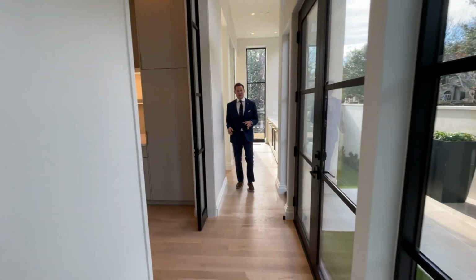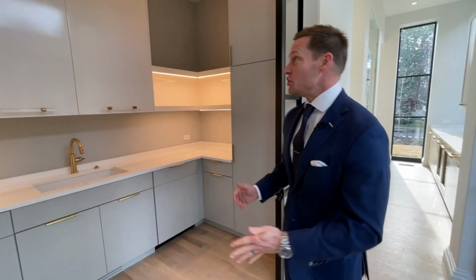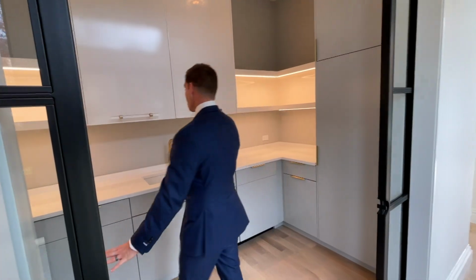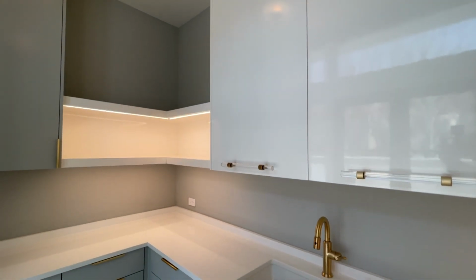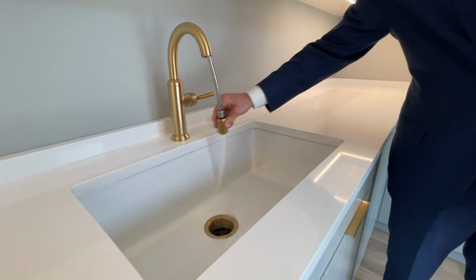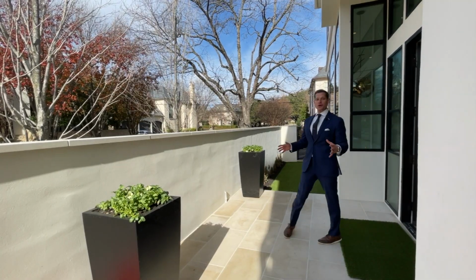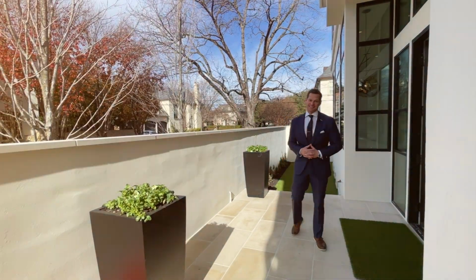If you like to cook, but you don't want to get messy, walking from the Butler's Pantry to the kitchen, you have this prep kitchen area with plenty of counter space, lots of storage, and look at the size of the sink and the beautiful hardware. Then open these double iron doors where you have this little courtyard complete with a gas hookup so you can do some grilling.